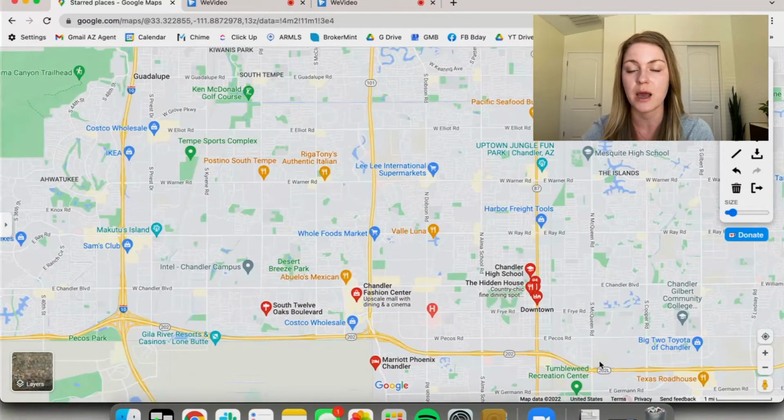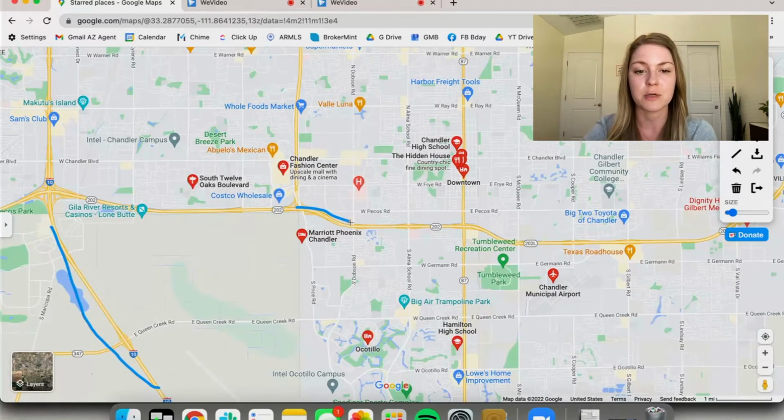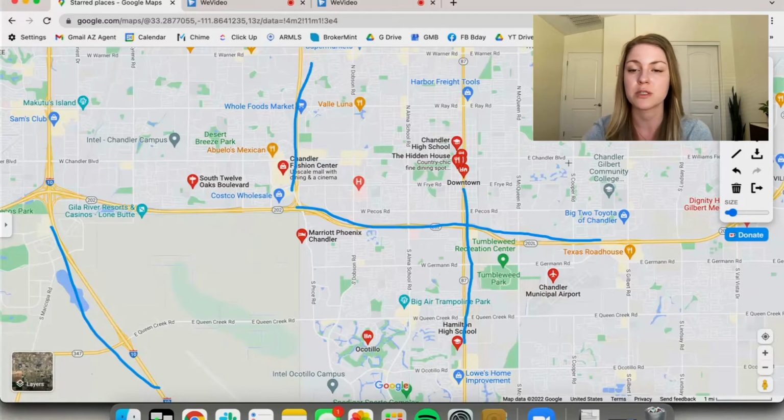These are some of the main highways that you'll be utilizing if you are in the Chandler area just to get around. The I-10 a little bit too. Over here, here's the I-10, but it is kind of far away, so you won't be using that as much. But the 202 right here is your main one. 87 runs all the way right through, and then the 101 goes up here north. So those are some of the main highways.